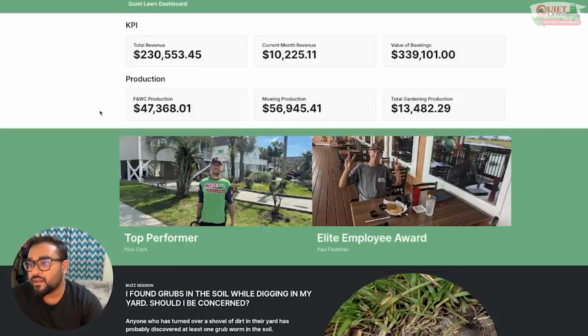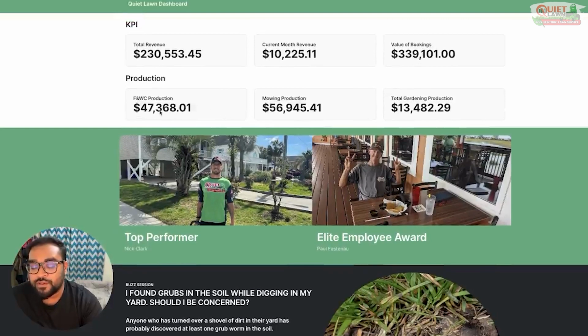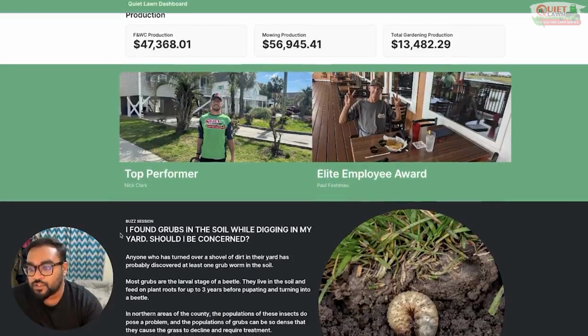Someone would come in, they would be able to see our live total revenue, current month's revenue, value of bookings. These numbers get updated as soon as there's an update on these numbers. Our production, so every day the amount of production we're making for lawn treatments and mowing production gets added here to the total, and we have statistics of the amount of work we're completing against the revenue we're getting. And we have some top performer awards here, top performer and elite employee award.